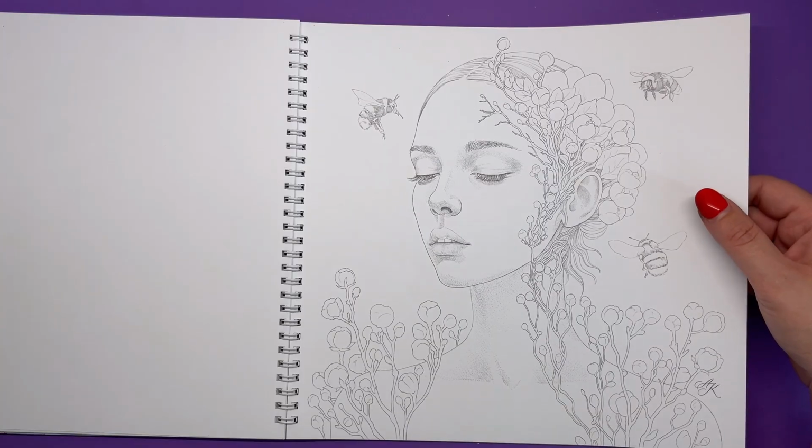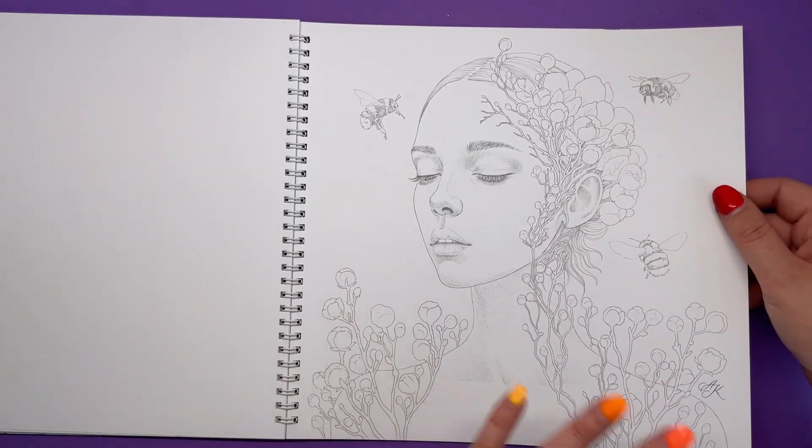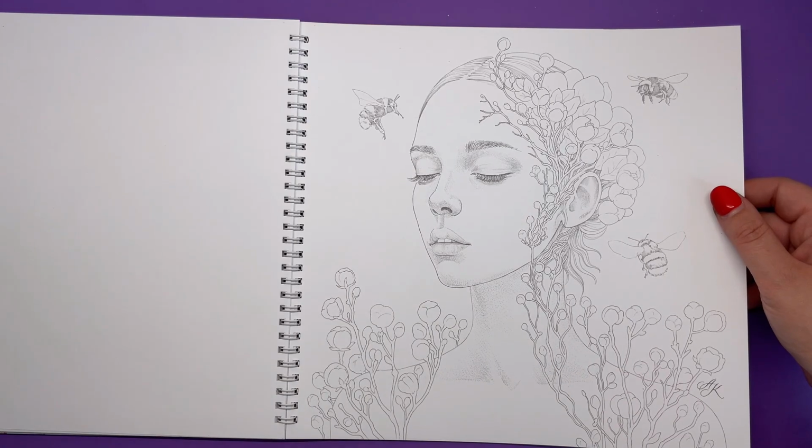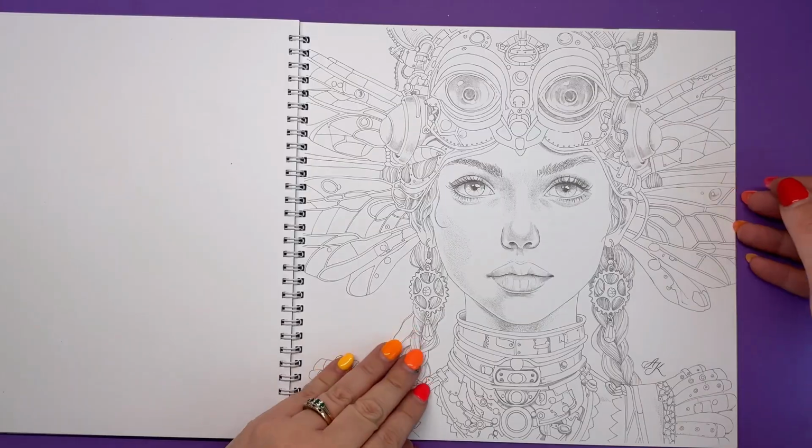Yeah, so bees I love. This one will be a really good one to tackle, and again, not much hair and not too much to think about in that sense, so that's better for those who struggle with hair, I guess.